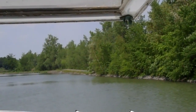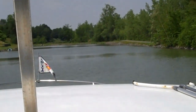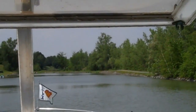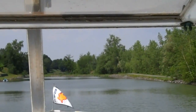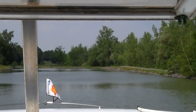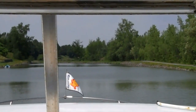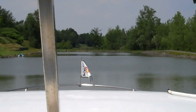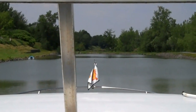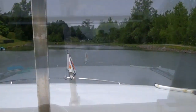Still on the Chambly Canal, and will be on the Chambly Canal for today and tomorrow. So a lot of time here. I hope we can get some of their good cheese. That's what I'm looking for. And their wine. So here we are, Chambly Canal, continuing our march onward and northward.